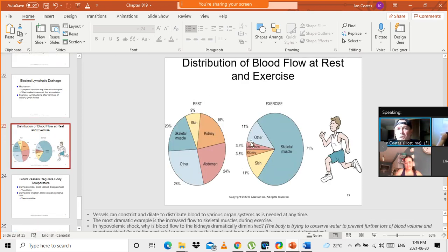Distribution of blood flow at rest. This is a good one here. I actually have a better slide and I didn't include it here. But just to show you where blood flow is at any given point in time. It's quite amazing. You guys can just have a look at the different percentages and then compare it to blood flow during exercise.